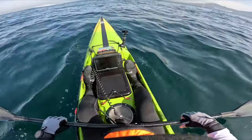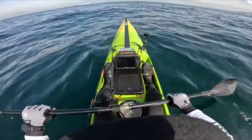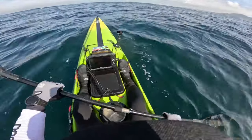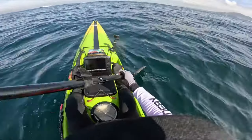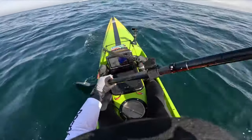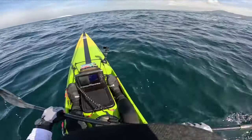Amazing, look at that. And this is why I love kayak fishing, eh? Just look at this phenomenal sunfish here with us. Oh, stunning. Absolutely gorgeous. And there's the billows breaking.